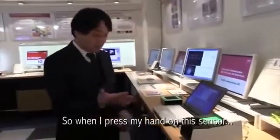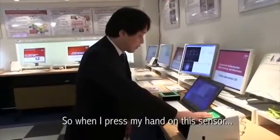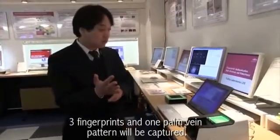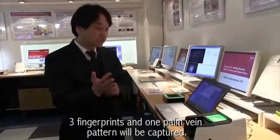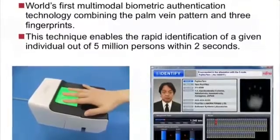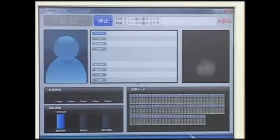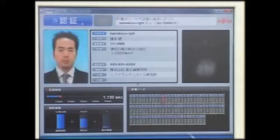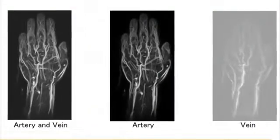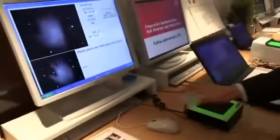So when I press my hand on this sensor, 3 fingerprints and 1 palm vein pattern will be captured. This system doesn't just verify that you are who you say you are. The extra biometric data allows it to pluck your identity from a database containing millions of records. One day, this could allow a customer in a shop to buy a magazine just by placing his hand on a sensor. And the R&D lab is still experimenting with new imaging systems that could be used for more precise identification. For IEEE Spectrum, I'm Eliza Strickland.